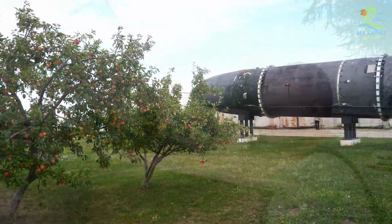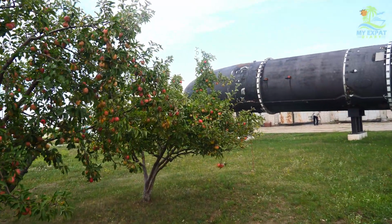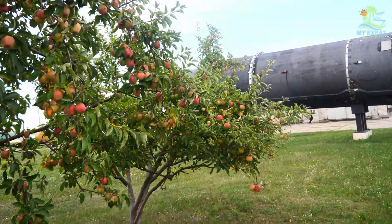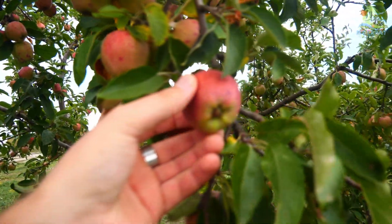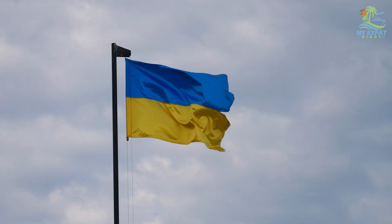Oh, crazy. Oh, there are apple trees next to the nuclear missile. I'm wondering if they're contaminated, or if you can eat them. They actually look fine. That's the end of the video.